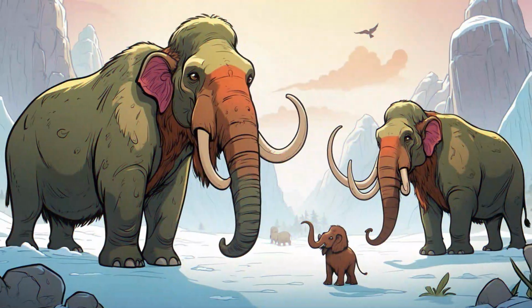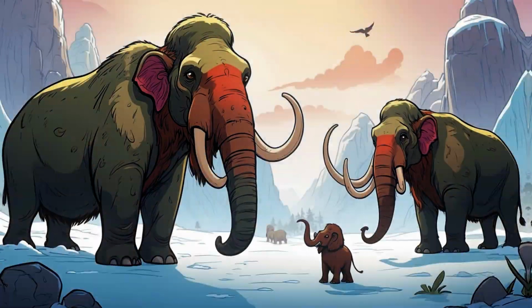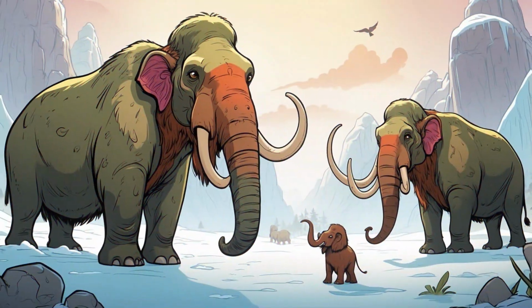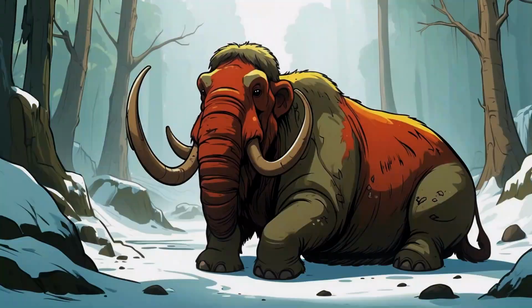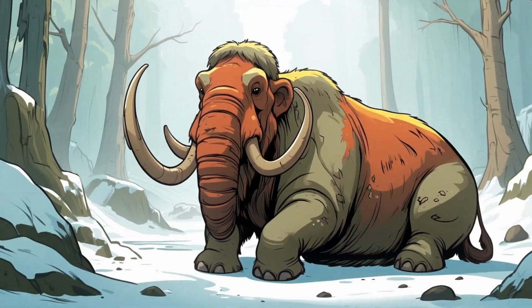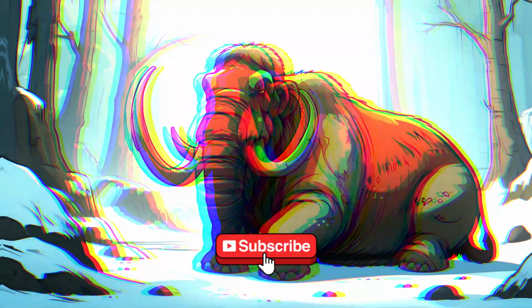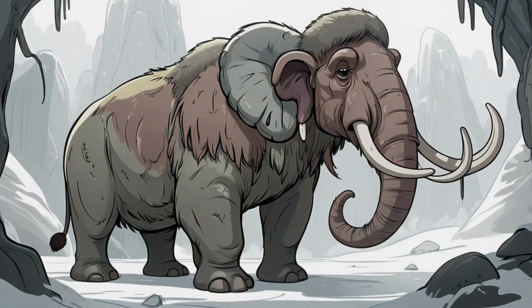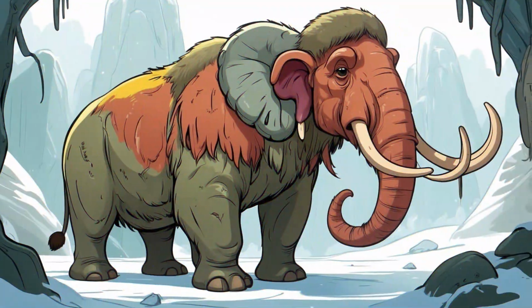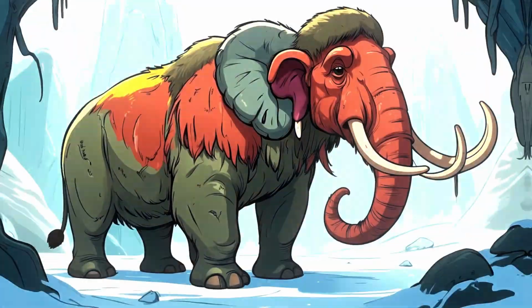Those tusks you'll grow? They're not just for show, though they are fabulous. They're actually modified incisor teeth that will keep growing throughout your life, potentially reaching up to 15 feet long. They're perfect for digging through snow to find food, stripping bark from trees, and showing off to potential mates. Think of them as your all-purpose tools: shovel, pickaxe, and status symbol rolled into one.